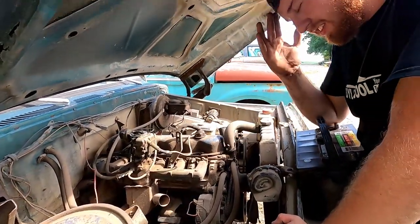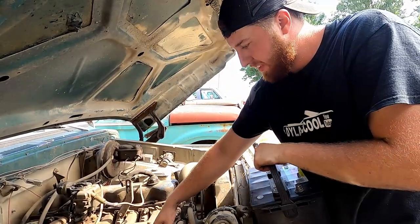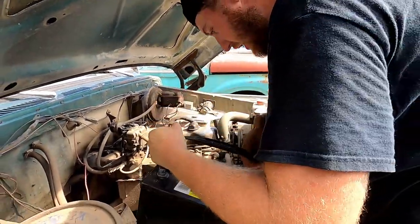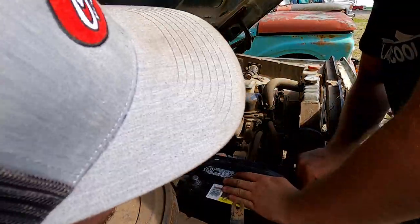All right, what's going on? The starter solenoid's gone. So now we gotta go take one of those off another truck? Or are we just gonna bump wires together? I should be able to hotwire it pretty easy. I did not anticipate myself making this so hard. Yeah, you keep stealing parts. Stop it, Kevin. Well, this one's the parts truck.